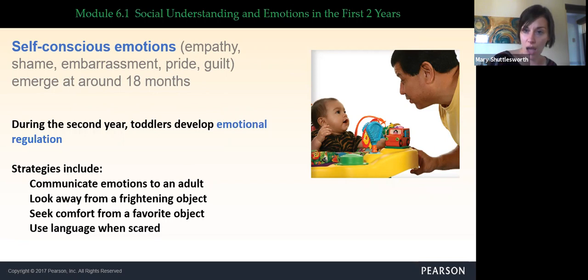All right, so during the second year, infants are developing what we call self-conscious emotions. So self-conscious emotions require a sense of self, okay? So you have to have an understanding of yourself as an autonomous, separate, independent being before you can develop these self-conscious emotions, because they require an understanding of how my own behaviors potentially affect other people. So I have to have a sense of self before I can really start to understand these self-conscious emotions.